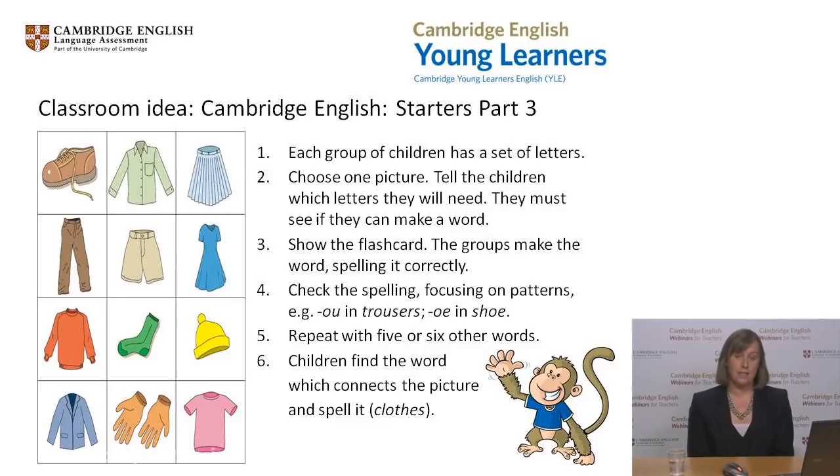Check the spelling of the word. Focus on any typical or tricky letter combinations, such as OU or ER in trousers, or OE in shoe. Repeat with the other words you've chosen. You could finish by asking the children to decide what word connects all of the pictures, in this example clothes, and to spell it out to you.